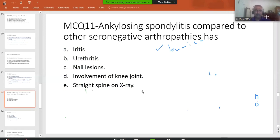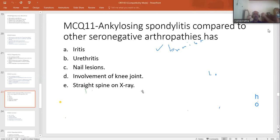So ankylosing spondylitis compared to other seronegative arthropathies has, right? So you know what seronegative arthropathies are? It's a group of conditions which are rheumatoid factor negative, right? How many rheumatoid people have rheumatoid factor positive? How many people with rheumatoid disease? Percentage wise, anybody? Can anybody have a guess? 70%. Yes, you are correct. 70% have rheumatoid factor positivity in them, and then you have other people, those with seronegative arthropathies.